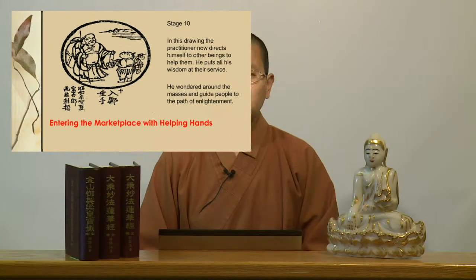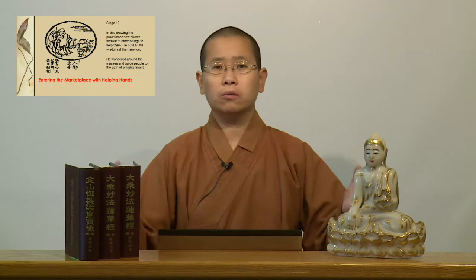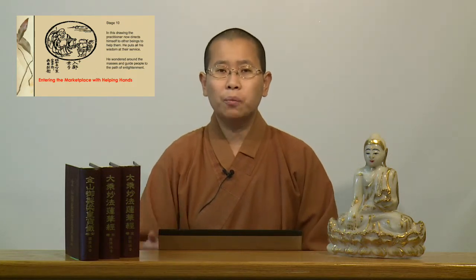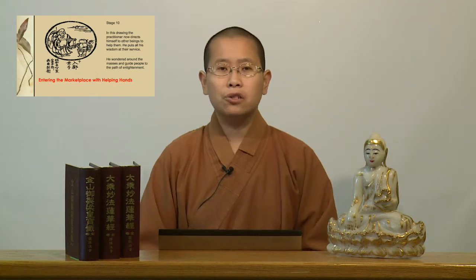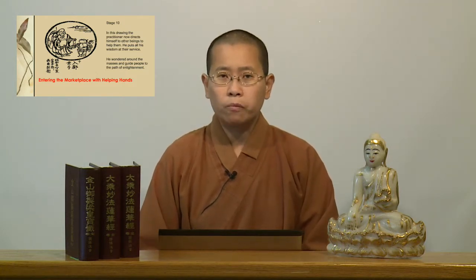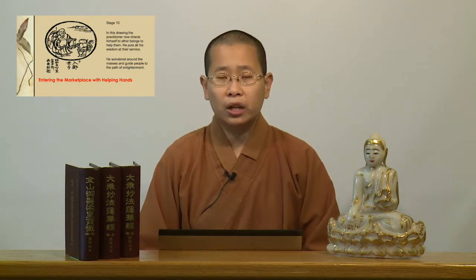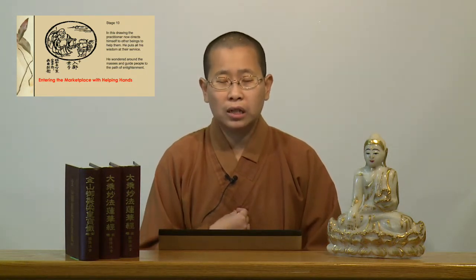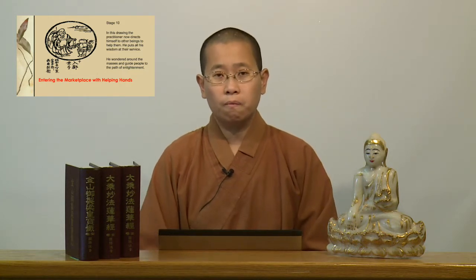Here, the practitioner has to return back to the world, as according to the poem, to the marketplace, back to the people, back to the masses. What is the reason? To share the enlightenment of the end of suffering, to share the enlightenment of true self. At the same time, the practitioner serves all these people.